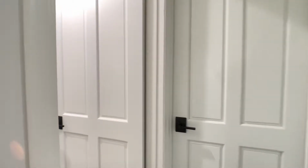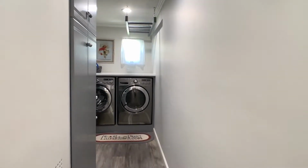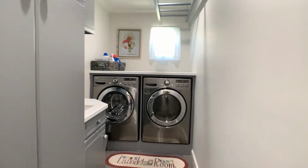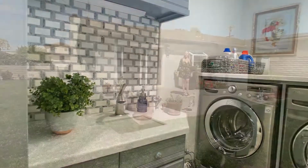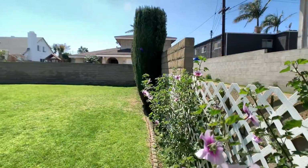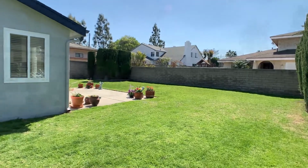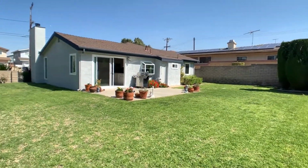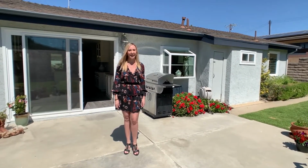This dream come true laundry room offers even more of the built-in custom cabinetry. There's a sink, plenty of folding countertop space, and it includes the washer and dryer. This home sits on an over 7,600 square foot lot, and the backyard is south facing, so you get beautiful sunshine all day long.